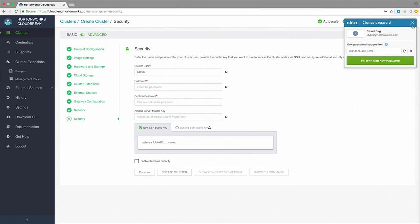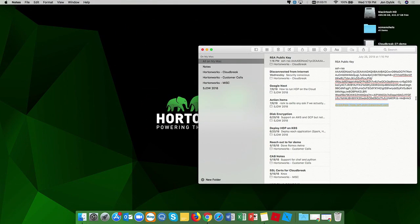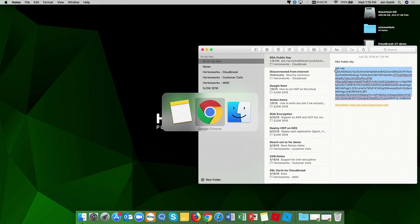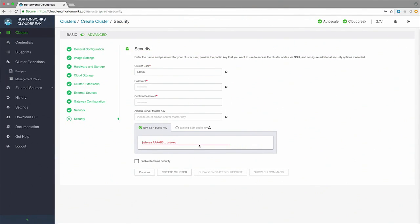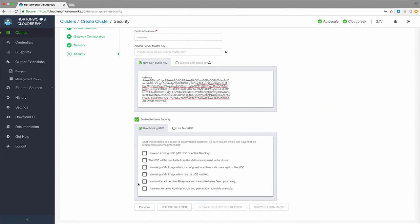And some last security configurations I need to do. Give my Ambari admin a password, and put in my SSH key so I can shell into the boxes. Now we do support Kerberos as well. You can enable Kerberos. If you want to do that, there are some prerequisite checks that you need to go through to make sure that that's set up for your environment correctly.